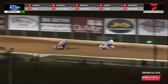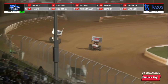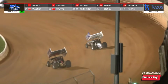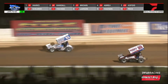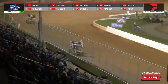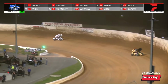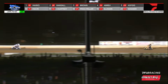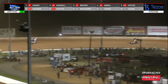the Meyerstein missiles. Here comes Buddy Kofoid. He'll challenge Brent Shear for 4th in turns 3 and 4. Kofoid up high. They drag race down the main straightaway, and he will indeed get that position. Buddy Kofoid up into 5th in this one. Chase Randall is closing on Brent Marks. Marks tapped the guardrail there in turn 4, and here comes Chase Randall. Randall has cut the lead down to 15 car lengths. He's taken 0.3 of a second off of that lead that Brent Marks had, down to 1.11 seconds.